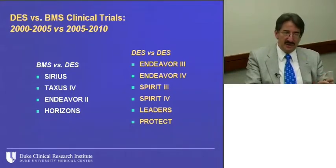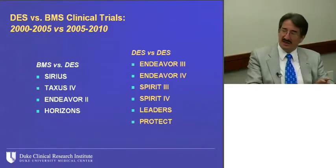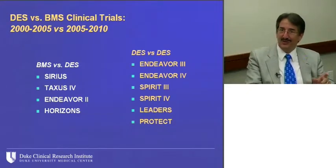The Endeavor series, the Spirit series, Leaders, the Protect study, these are all now active control trials of drug-eluting stent A versus drug-eluting stent B.